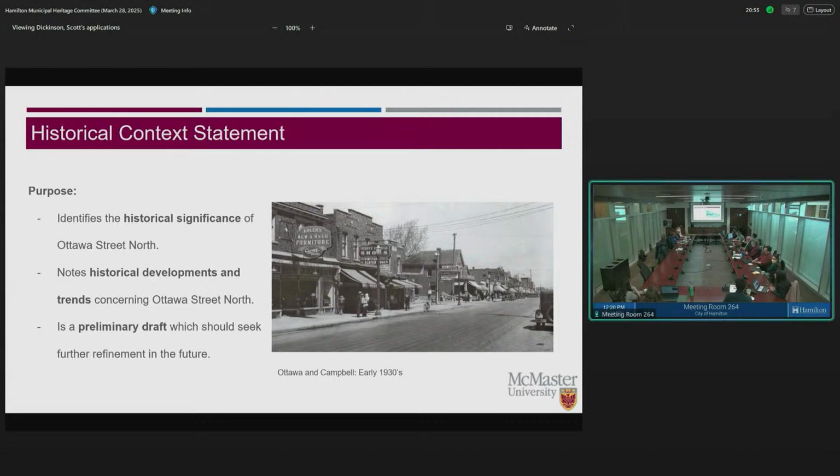So before diving into our historical context statement, I just want to state the purpose of our historical context statement is to identify the historical significance of Ottawa Street North, while also noting the historical developments and trends concerning Ottawa Street North. Though I want to put out that this is a preliminary draft, which should seek further refinement in the future.